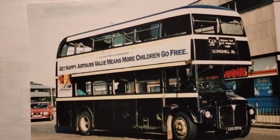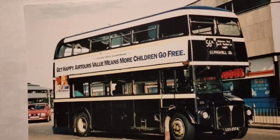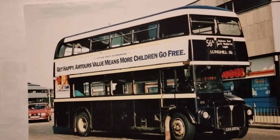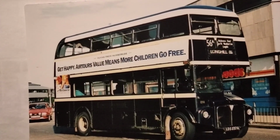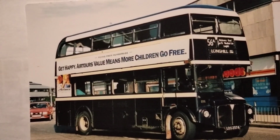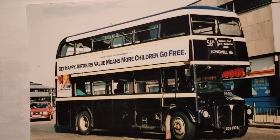But in 1995, Hull City Council proposed to build some bus lanes along Holderness Road. One of the stipulations they had was that East Yorkshire had to use some more modern vehicles, so the Routemasters were replaced on the 56 and the 56A by some repainted Leyland Olympians dated from around 1991-1992. But they were painted in the traditional blue and primrose livery, the same as the Routemasters, to try and give some continuity to the passengers.